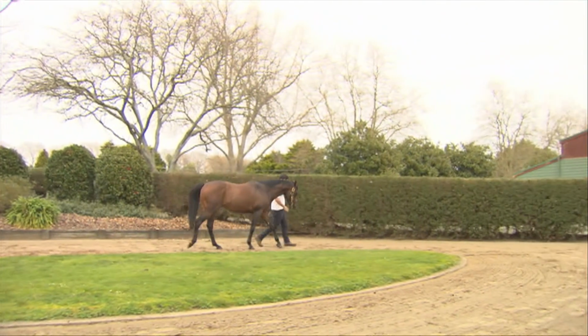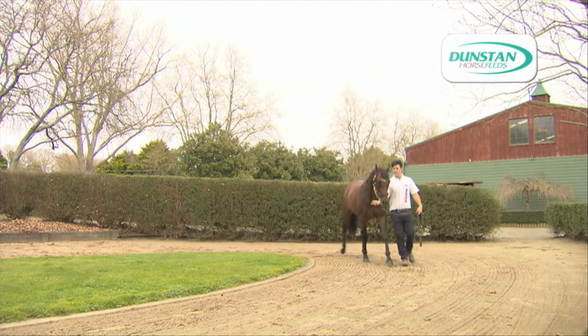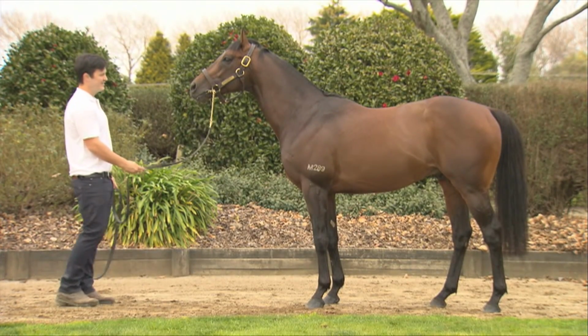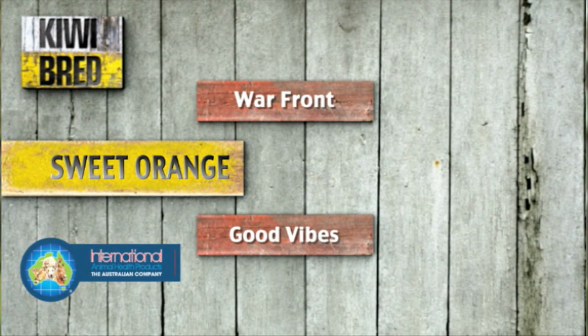Physically, how do you describe the horse? He's probably what you'd expect from a Danzig line horse. He's got that lovely big jowly, wide between the eyes head. He's got a nice head, as you can see, and he's got that real Danzig style about him. He's a very strong quartered horse, stands over a little bit more ground than, say, some of them you'd expect. So he's got a fair bit of scope about him. He's very correct, and all in all, a good old style, sort of Kiwi style of horse that we like to see here.